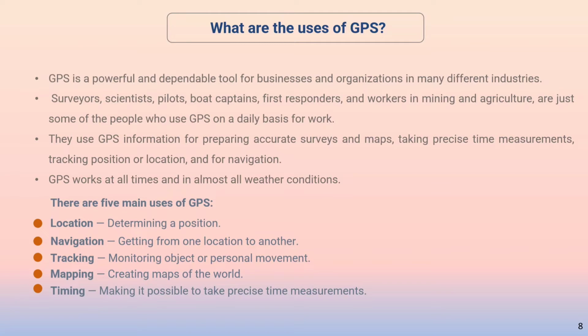There are five main uses of GPS. Location, determining a position; navigation, getting from one location to another; tracking, monitoring object or personal movement; mapping, creating maps of the world; timing, making it possible to take precise time measurements.